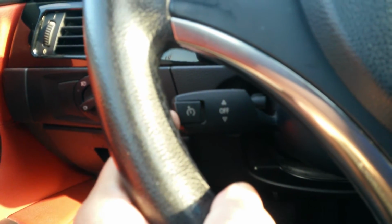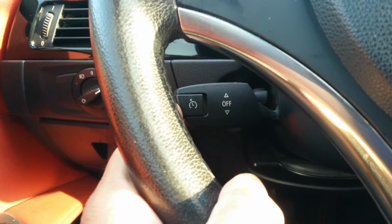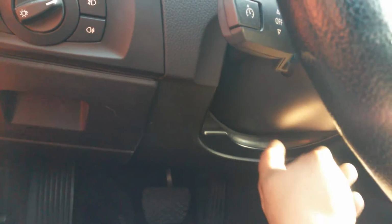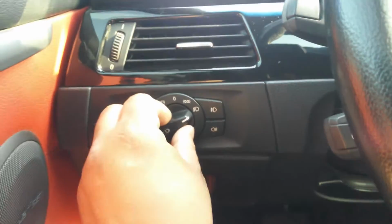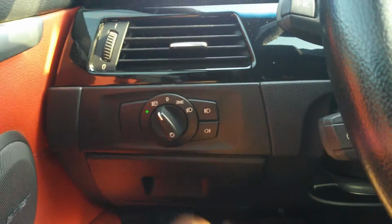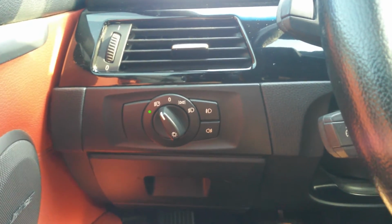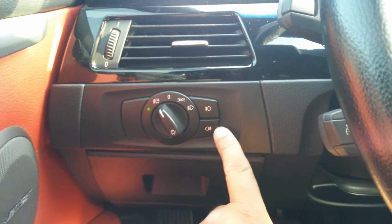Trip computer letting you know exactly what's going on with the vehicle, when the service is due, and so forth. Of course, you can adjust the steering column off the little toggle at the bottom there. Auto headlights, which is a very nice feature, very handy. We normally just leave it on, and in the evening times or when you're driving through tunnels, it's going to come on all by itself.